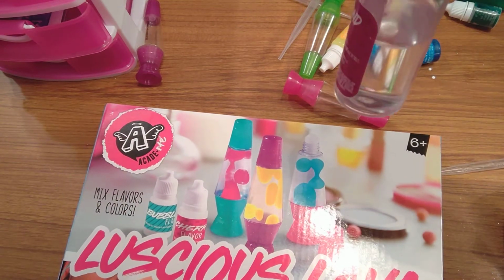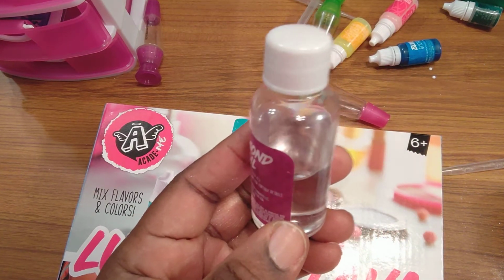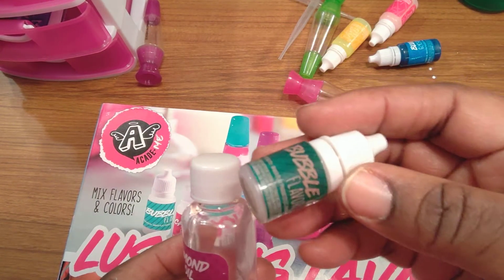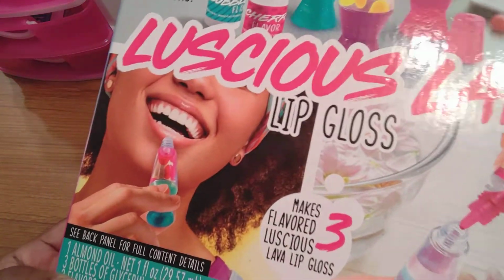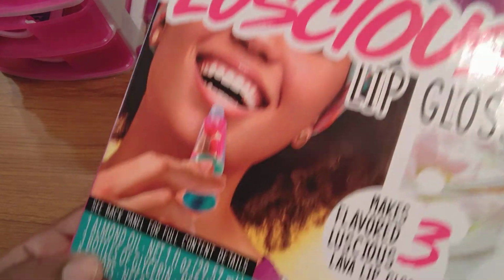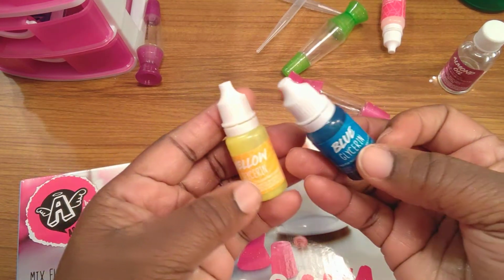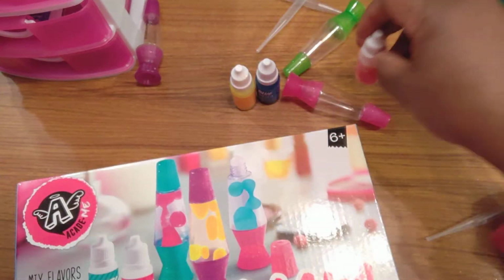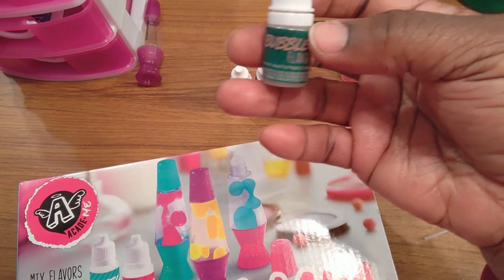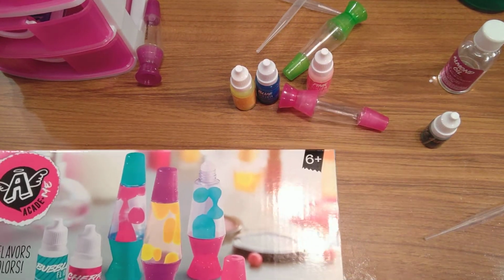Okay, we got 1 almond oil. Here it is. And I'm just wondering if it's not filled to the rim, but they could have just leaked out, because this bubblegum flavoring, it doesn't have anything in there. But I got 1 almond oil, 3 bottles of glycerin, which is this blue glycerin, yellow glycerin, and pink. Then I showed you I have this bubblegum flavored that's empty. The cherry one was not in there.